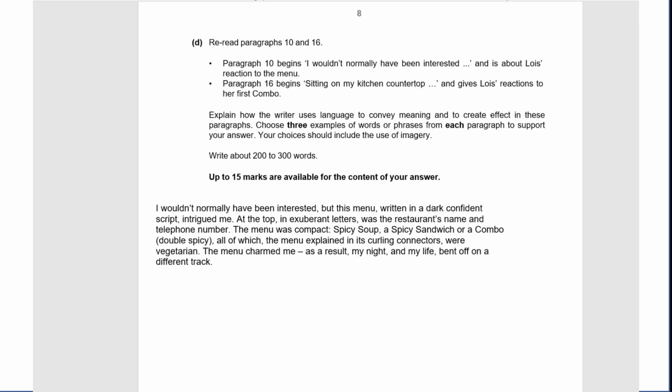Remember, this question is worth 15 marks, so you want to do a good job of it, and look at maybe spending about 25 to 30 minutes on it. Of course the writer's intention, or what the writer is trying to achieve, is going to be about some sort of reaction Lois is having over looking at this menu. So let's just quickly read the paragraph again.